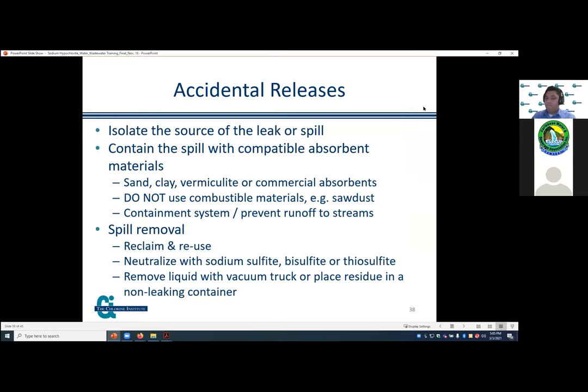Okay, accidental release. In the event of an accidental release, isolate the source of the leak or spill. Contain the spill with compatible absorbent materials, sand, clay, vermiculite, or commercial absorbents. Do not use a combustible material like sawdust. Containment system and prevent runoff to streams or sewer systems. Spill removal, reclaim and reuse if you can. Neutralize with sodium sulfite, bisulfite, or thiosulfite. Remove the liquid with a vacuum truck or place residue in a non-leaking container. Next slide.